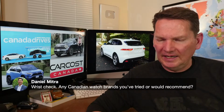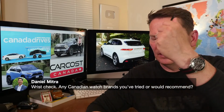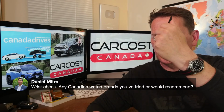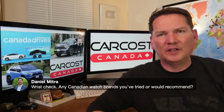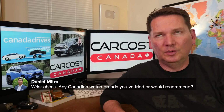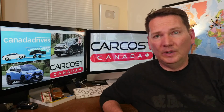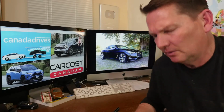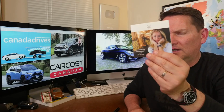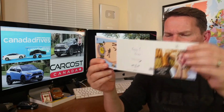Daniel, wrist check. Any Canadian watch brands you've tried or would recommend? So I'm driving the Sea Dweller today on my new Erica's Originals strap. Actually, I sold a watch to a guy in Ottawa, a Tudor Pelagos, and we became sort of texting buddies. Never met him, but we were texting back and forth. And he's a Tudor watch fan like me, and he told me about Erica's Originals. Oh, actually, I have the brochure here. This is what comes. There's Erica. I think she lives in Belarus. So there's Erica, and then you order the strap, and you put it on your watch, and yeah.